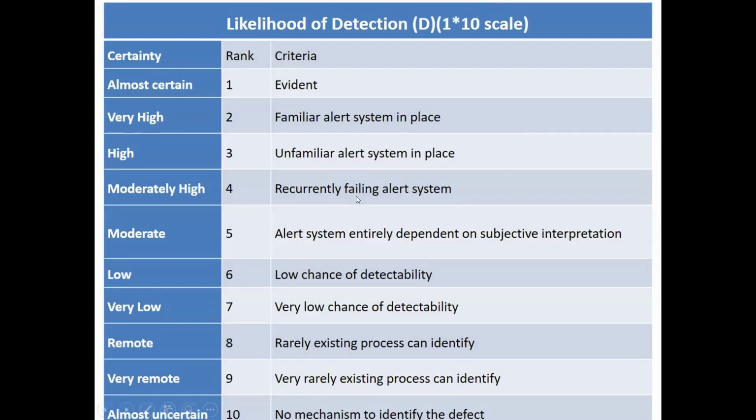So then comes the detectability. What existing control measures are there which will help us in detecting this? Do we have something in our existing system by which this error can be identified? Do we have some control measure in our system that can identify that this particular risk will not result in harm?